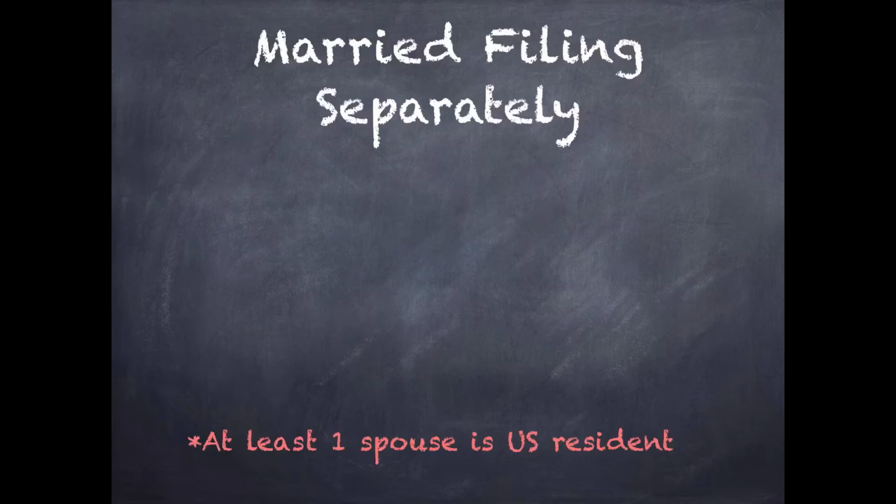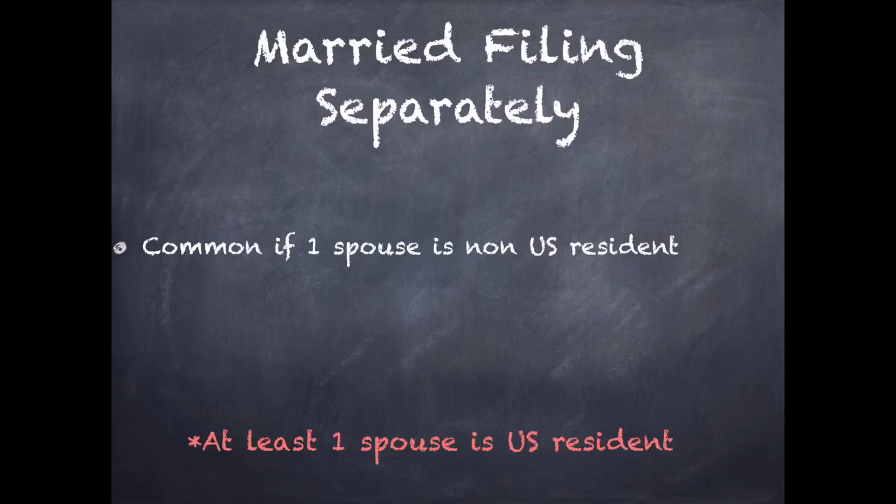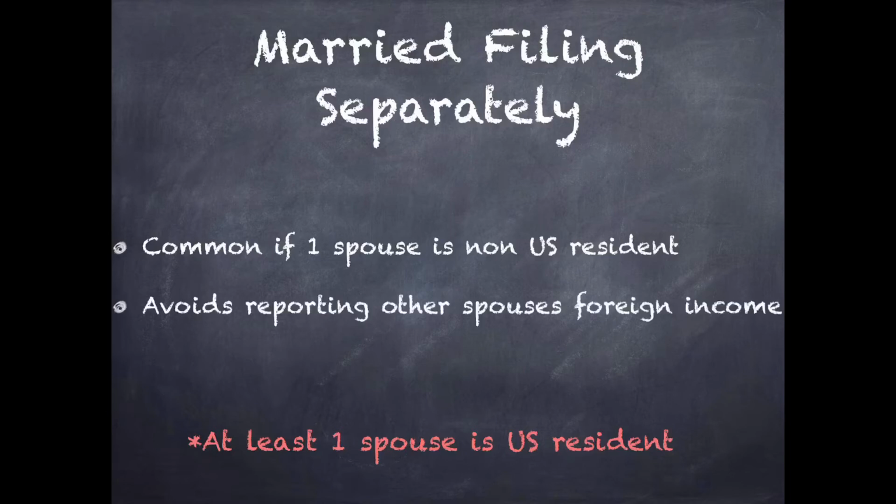And the most common is if one of the spouses is a non-US resident and you file a separate return in order not to report the income they made overseas. So let's say Jenny's husband is a resident of China and he made $50,000 in 2017.